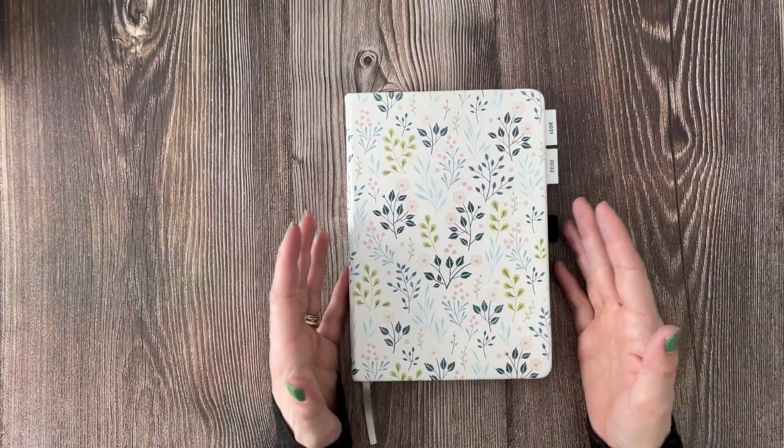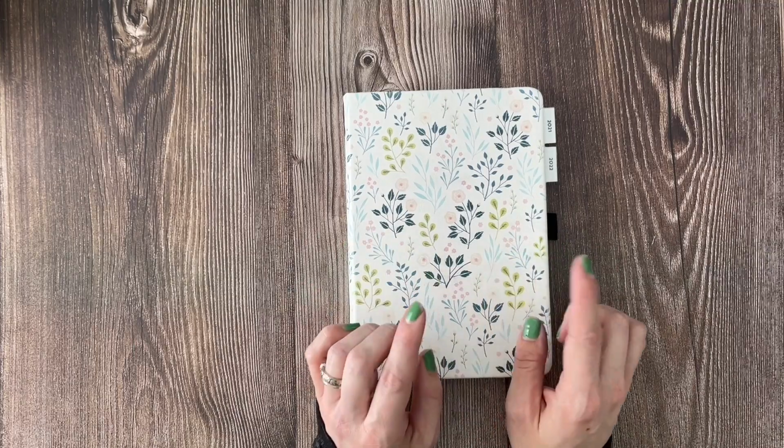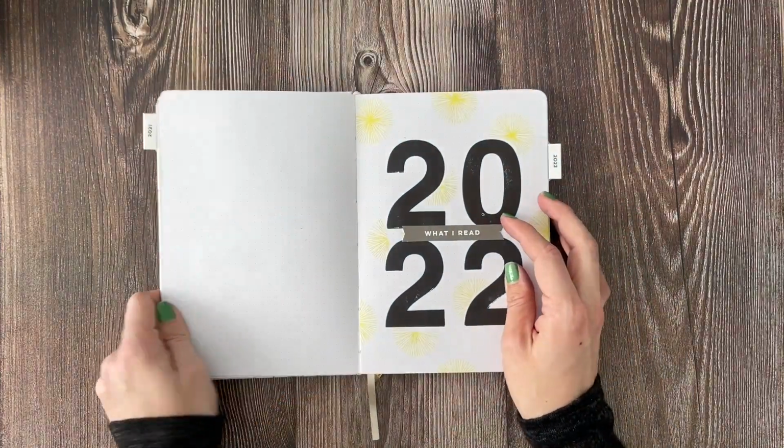All right, friends, before we start working on my reading journal pages for the month of April, let's do a quick flip through of my current setup and the pages that I'm using for 2022.